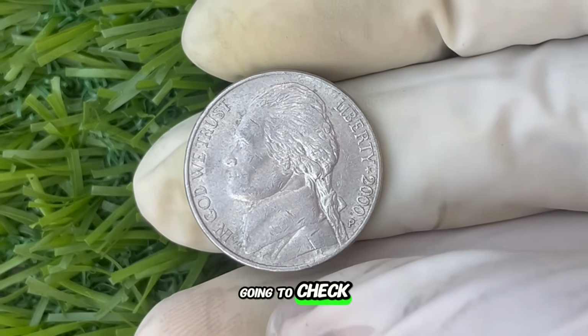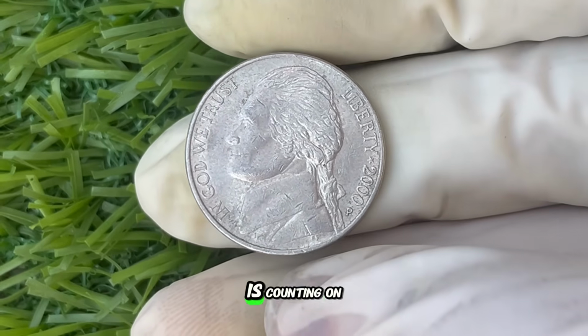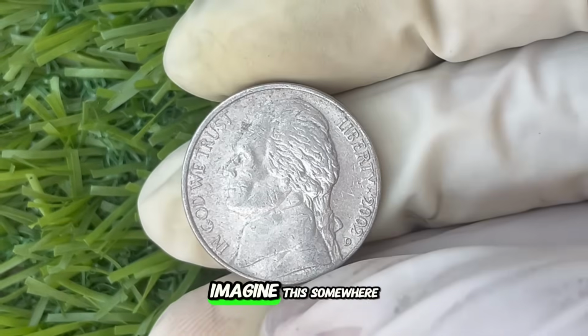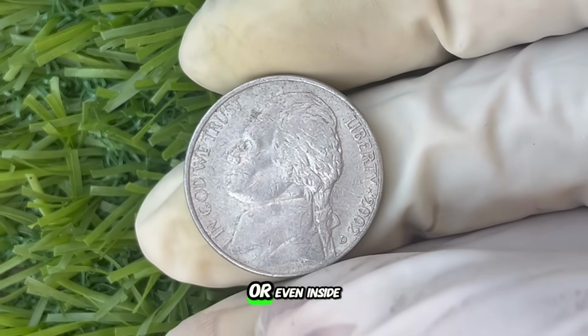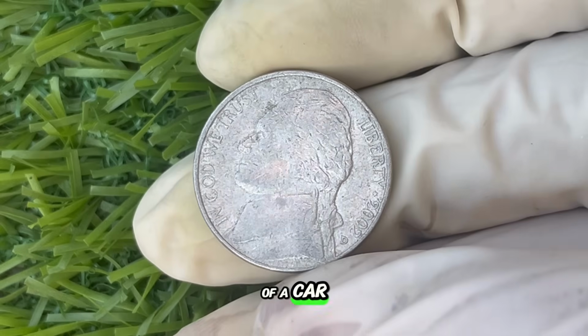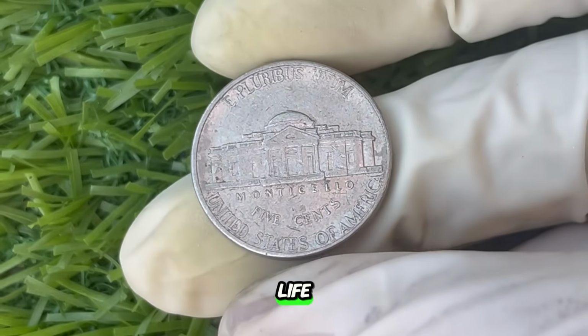Or are you going to check, take action, and claim the wealth waiting for you? Your future self is counting on you. Imagine this. Somewhere in an old jar, a dusty drawer, or even inside a cup holder of a car, there could be a single coin sitting quietly, a coin that could change your life.